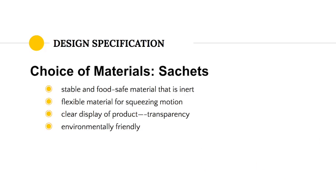The choice of material for the sachets is as follows. We want the inside of the sachet to be stable and safe for the honey we're dispensing in it. It is going to be flexible enough so the product can come out smoothly. The display of the product will be clear so the product can be seen. And we want to keep all of this environmentally friendly.